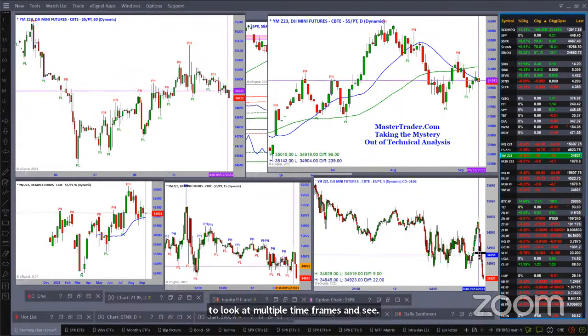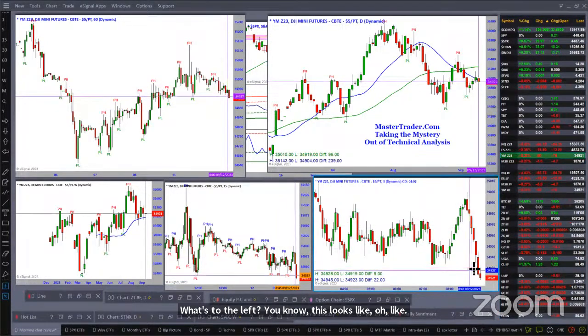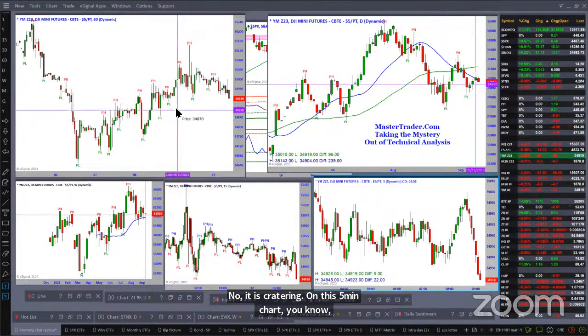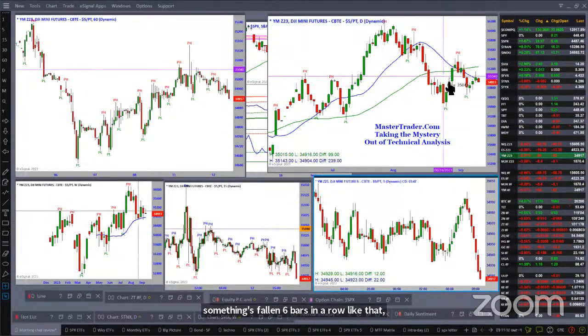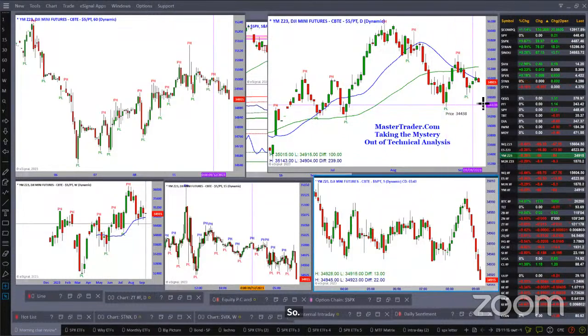This looks like it's just cratering. Well, it is cratering on this 5-minute chart, going straight down, but it's coming into a support level. And you just never want to enter after something's fallen 6 bars in a row like that, especially into support. So as always, we'll just see where things shape up.